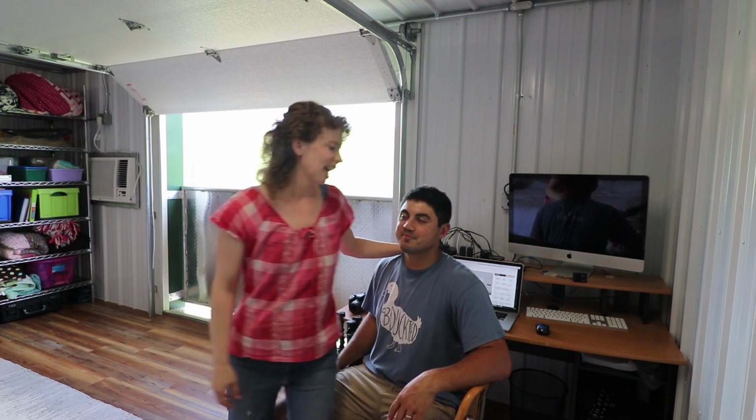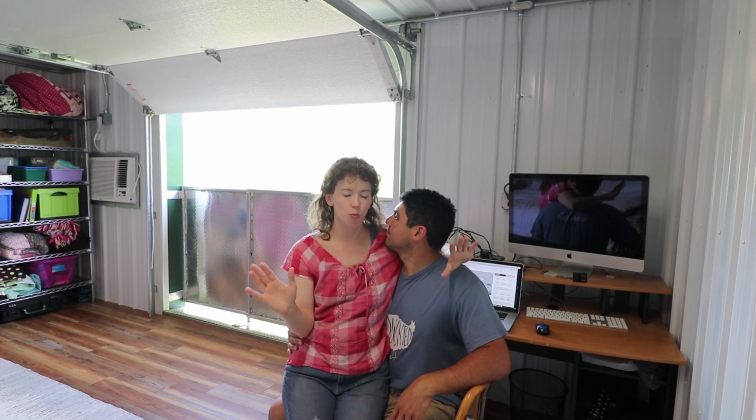Pretty awesome. I'll be honest, I was pleasantly surprised about how bright this whole place is. I was kind of worried about it being too dark. But between the sliding glass door, plus this door, and the LED lighting, it really is bright in here. Sometimes almost too bright.